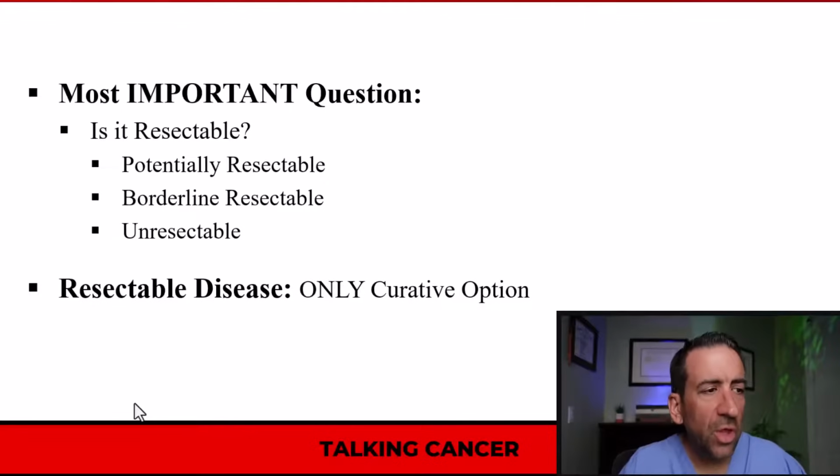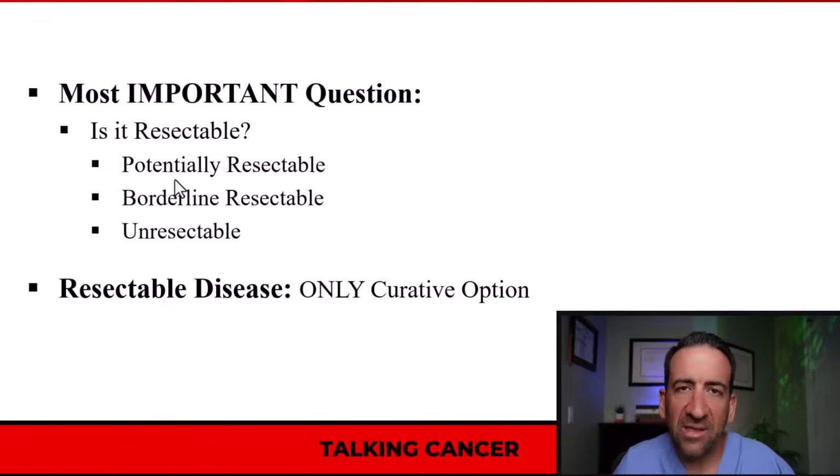Okay, so the most important question we're getting into, guys, wake up. I need you with me. The most important question you want to ask your doctor is this: is this cancer resectable? In other words, can the surgeon go in there and take it out? And overall, it's divided into 3 basic types.